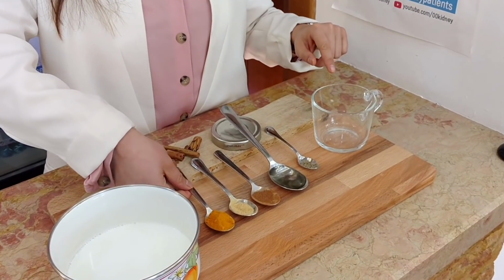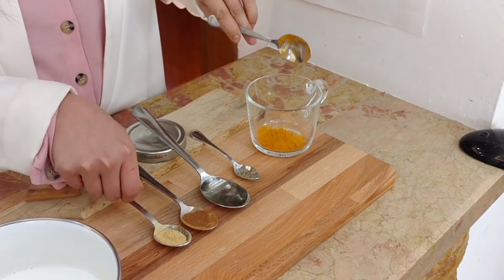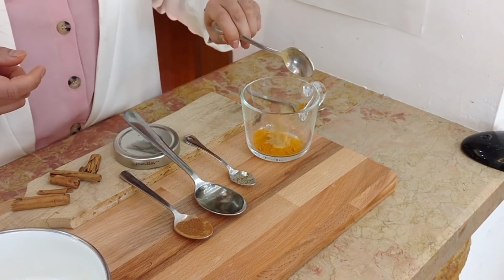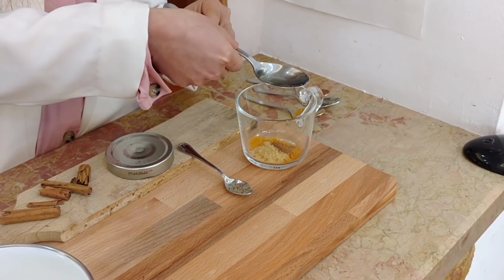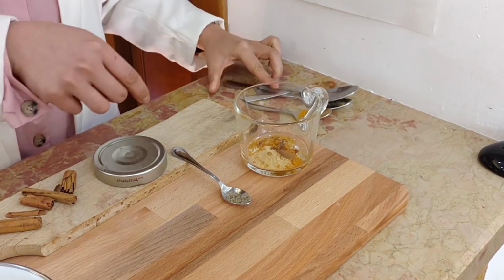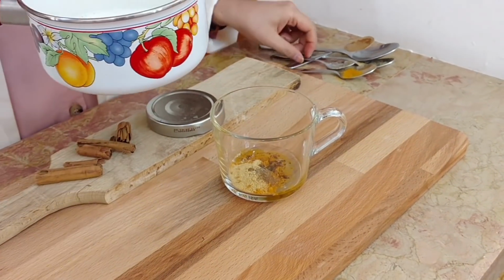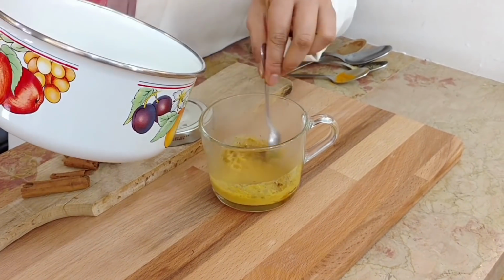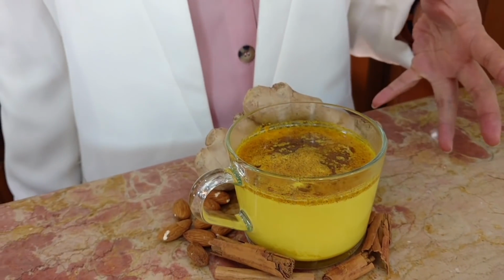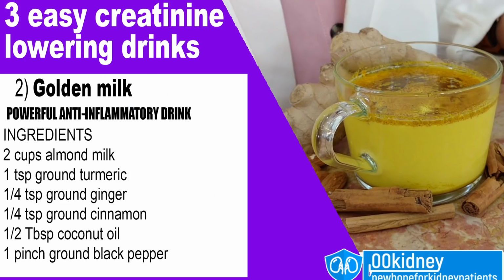Let's warm it up. Now in a cup, let's combine 1 teaspoon ground turmeric, 1/4 teaspoon ground ginger, 1/4 teaspoon ground cinnamon, 1/2 tablespoon coconut oil, 1 pinch ground black pepper. Let's add the milk slowly and mix it. Ta-da! Done! Let's just add stevia to taste.